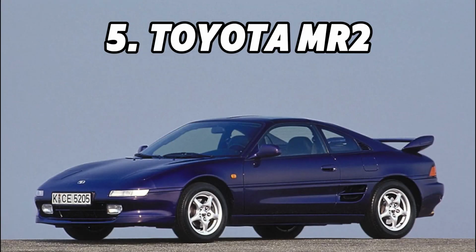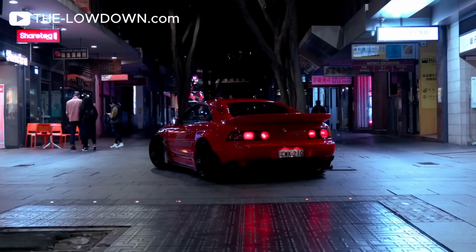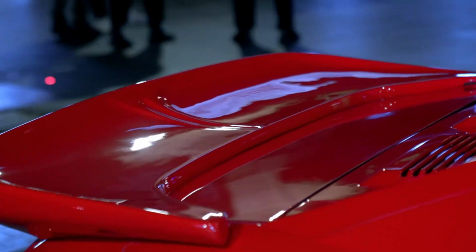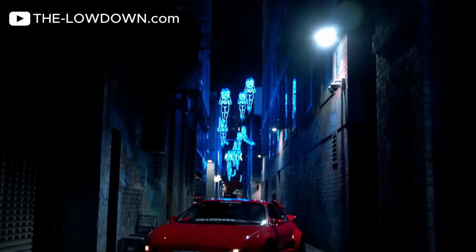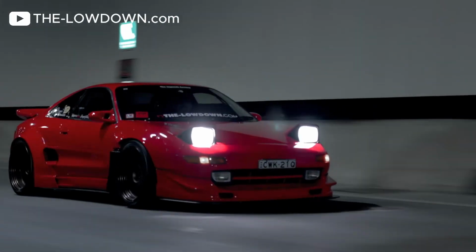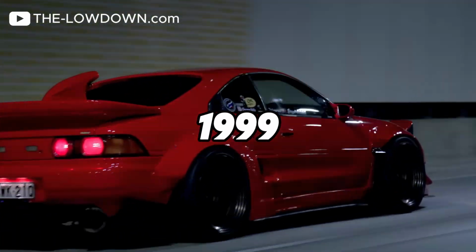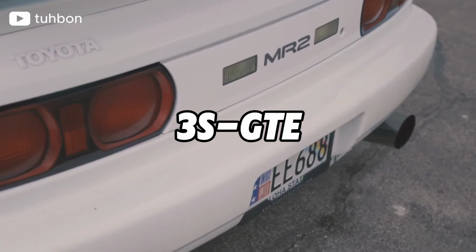Number 5. Toyota MR2. Now, if you want a truly sporty-looking bad boy, the second-generation Toyota MR2 is for you. It's more practical than the following generation, slightly more powerful, but also a bit heavier. This car looks and drives great, but I'd recommend it for more experienced drivers due to its snap oversteer. Produced from 1989 to 1999, it came in multiple versions, including the 3S GTE Turbo model.